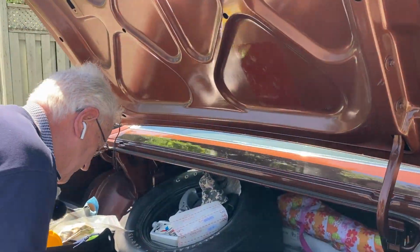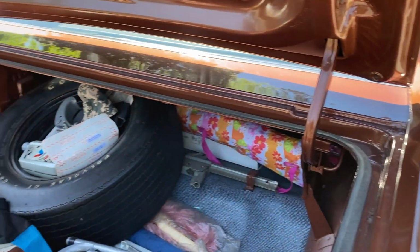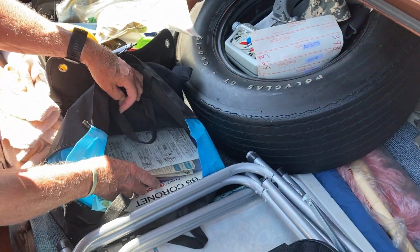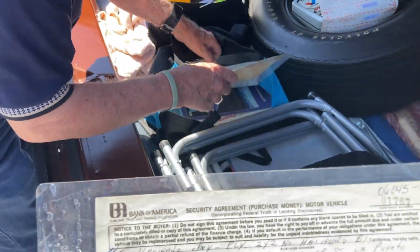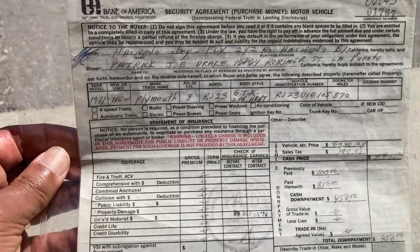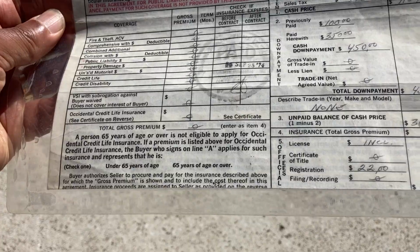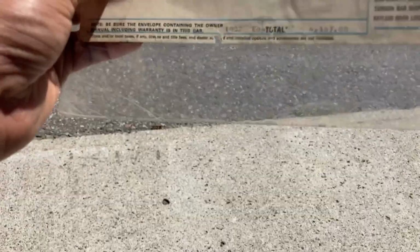Now that is a proper trunk. Look at the size of this thing. What, you have the original brochures and everything? Yep. And the bill of sale? Yeah. Wow. Bill of sale. Let's have a look. Window sticker. Hang on a second. I'm going to put this down for a minute. So what was the price? $3,687. Wow. And the actual window sticker was $43.67. Unbelievable.